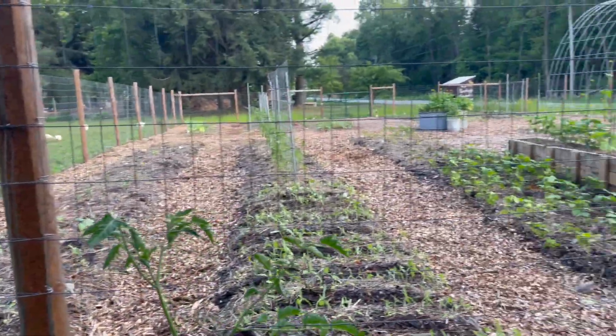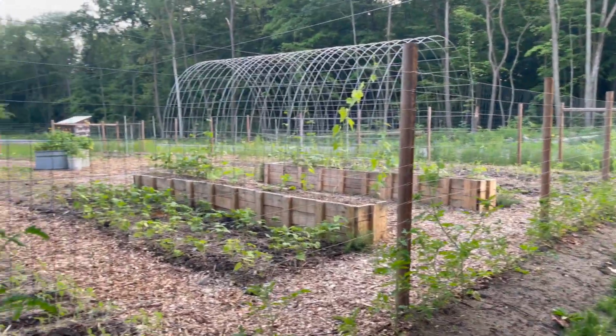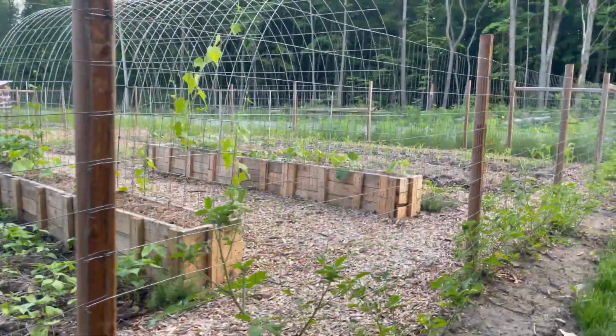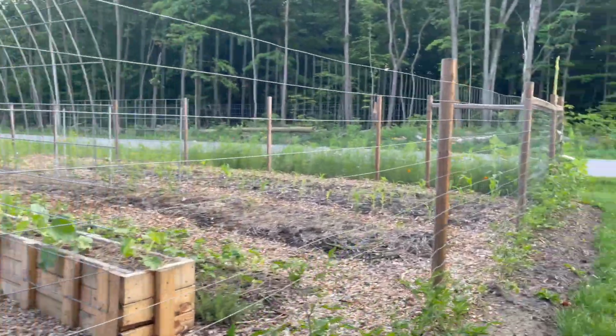So there's another view of my vegetable garden. I think she's pretty amazing. And I think each year going forward, she's just gonna get better and better.